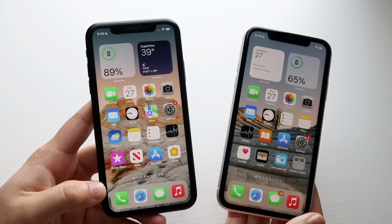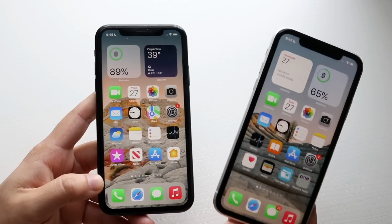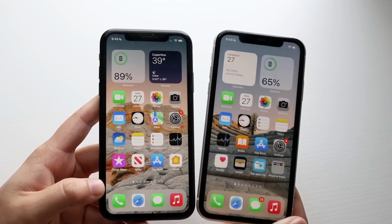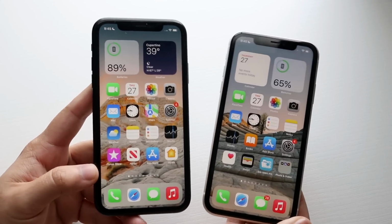Other than that, these phones are very similar, but also very different. If you have the money, I would highly recommend going up to the iPhone 11. This is a very solid phone, and I love this phone a lot. But the XR is also a very good phone too.